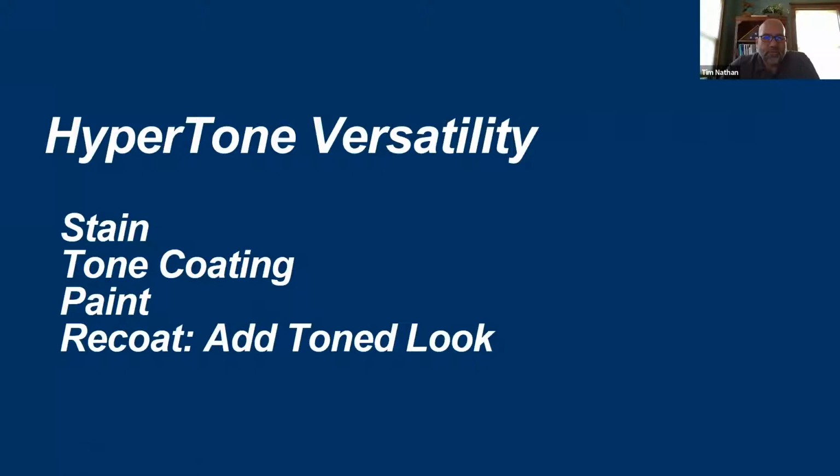In the world of HyperTone, we think it has some of the most unique versatility. You can use it as a stain on raw wood. You can use it to tone finishes from levels of transparency like a stained look or even a painted look. It can be added in a recoat environment where you're adding game lines, graphics, and a stained look into a recoated floor. HyperTone offers some unique versatility that I don't think has been done to this level before.